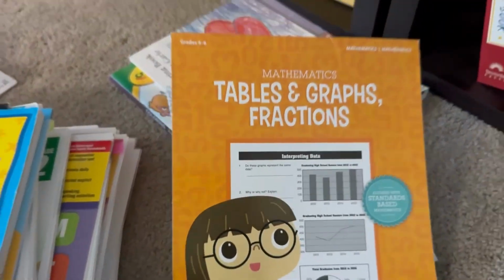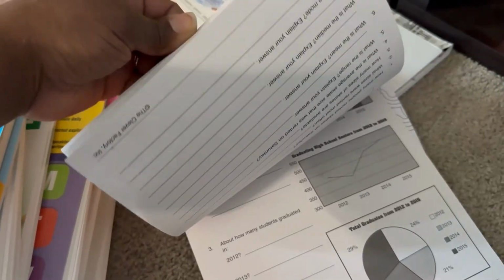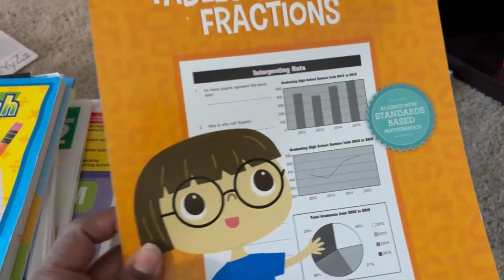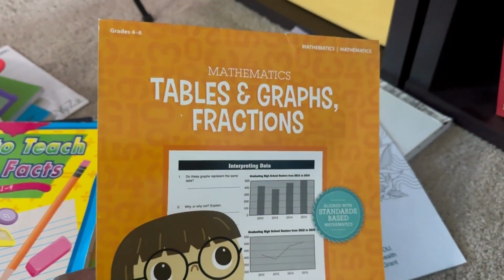This is another one from the Dollar Tree. Math, tables, and graphs, grades 4 through 6. We have a math curriculum. We don't need to supplement. Especially not tables, graphs, and fractions. The girls love those and they do great at that.